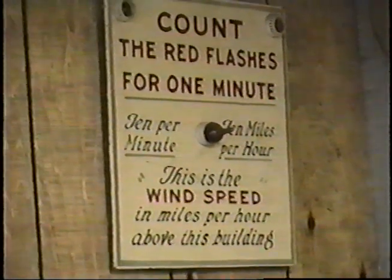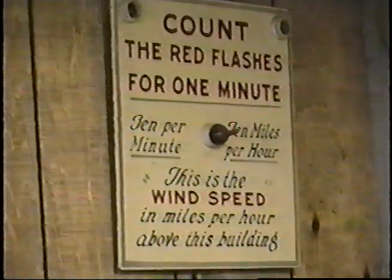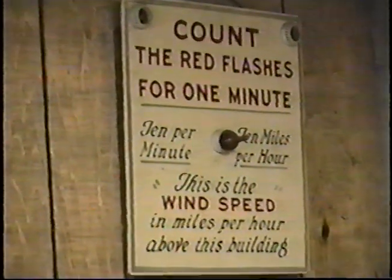Made one at a time by hand. And he made all the stands too. Yep, stands too. There's his old red count wind speed indicator thing. Yeah. Okay, we got it.